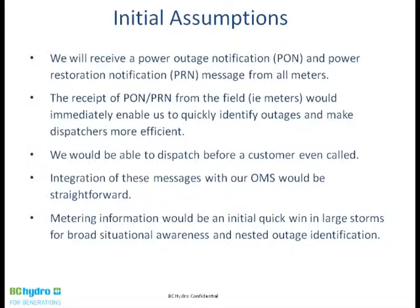Third one, and I think this came up earlier, was we'd be able to dispatch before a customer even called. So I think there again, it comes into something we've learned along the way, which is the PON and PRN is very useful, and it really tells us the state of the meter. It doesn't necessarily translate into the state of the distribution system or the transformer or the other electrical equipment in that area. It really is a meter event, a meter exception. So we need to take extra steps, and it kind of goes to the previous step around what extra validation, verification do we need to do before we take action.